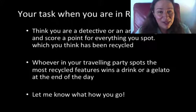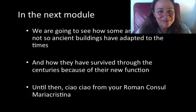Your task when you are in Rome is to think that you're a detective or an archaeologist, and you have to score a point for everything you spot which you think has been recycled. Whoever in your traveling party spots the most recycled features wins a drink or a gelato at the end of the day. And let me know how you go. Send me a message. I'll be interested in knowing that.